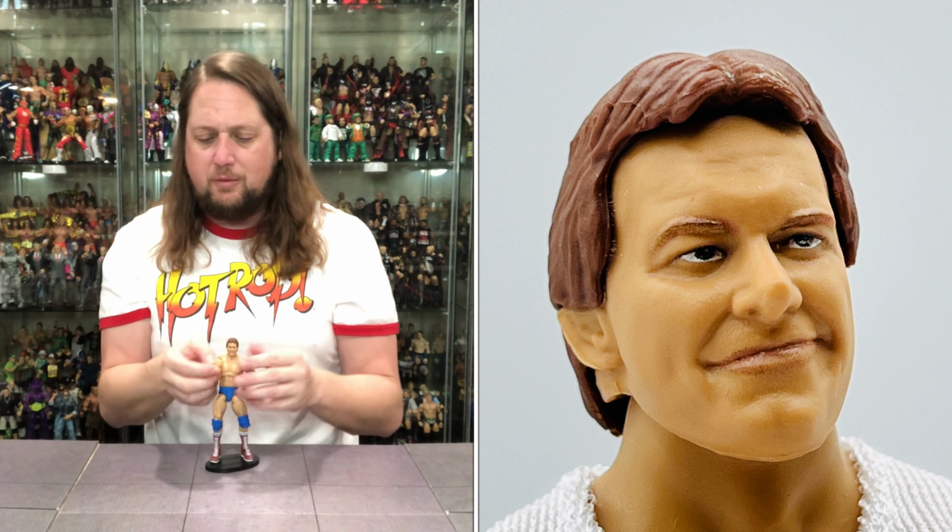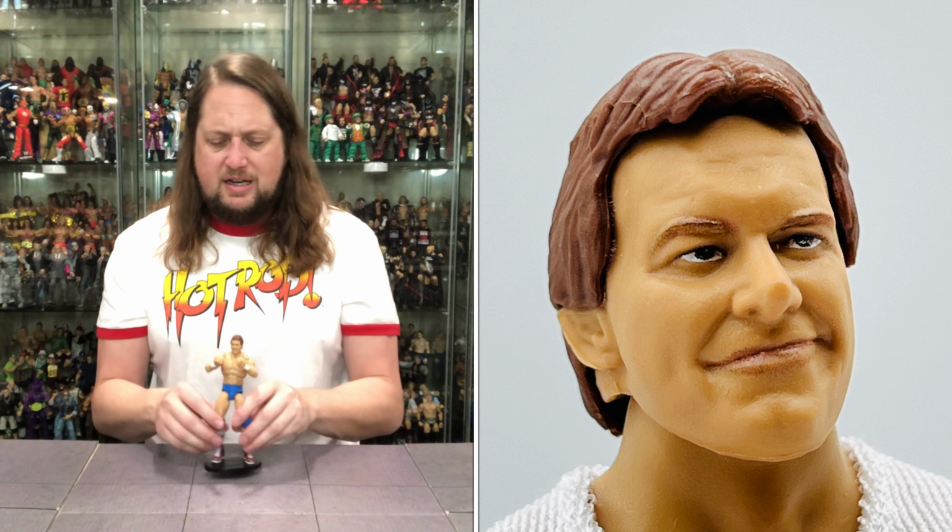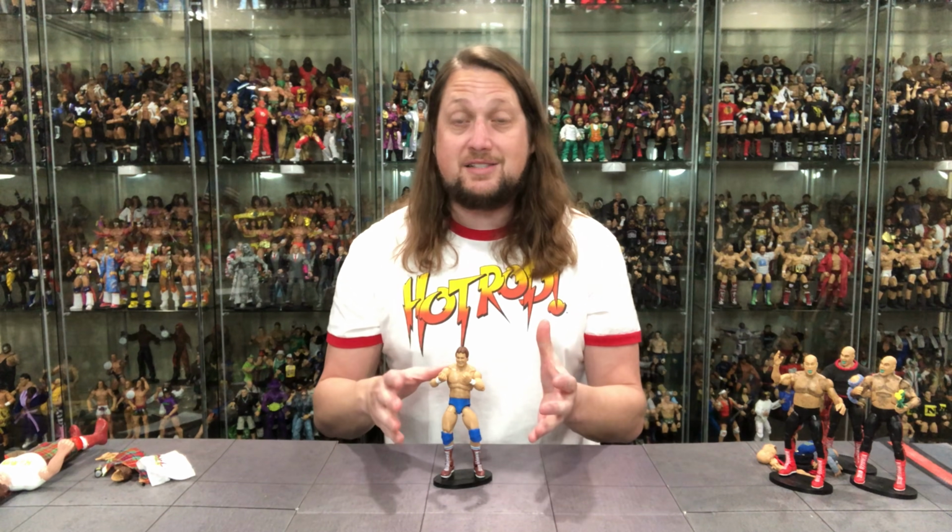A pretty cool looking Roddy Piper here. And I mentioned all the LJN comparisons and stuff. For a lot of people, that probably doesn't matter. They just want a Roddy Piper Old School Ultimate Edition, so that does work out. But it does look good for what it is. Very plain Jane, very basic in his wrestling gear, but guess what? That's how Roddy Piper was.